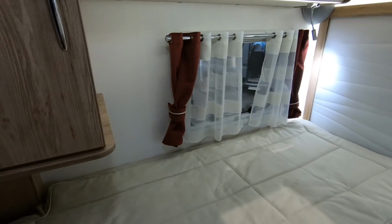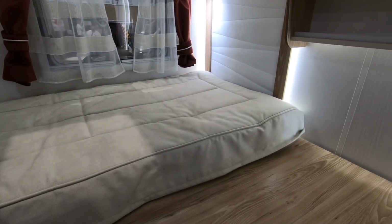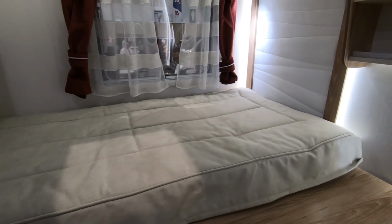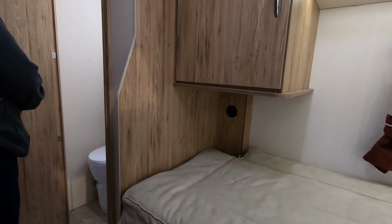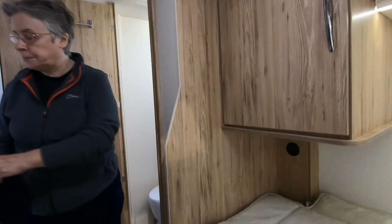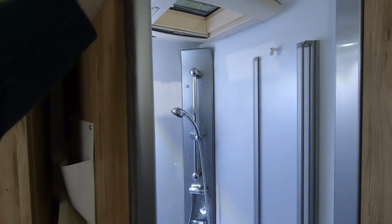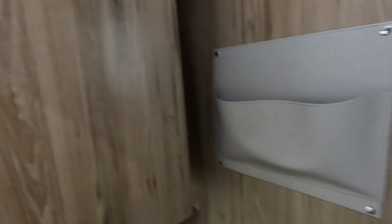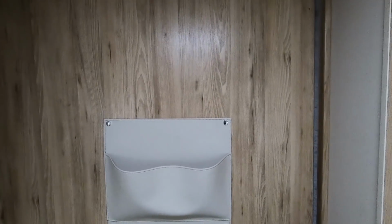But the nice thing about this, are you coming in, Jen? The really nice thing about this from our point of view is these single beds. This is nice. We do tend to like the pillow, don't we? It's a slidey, pull out thing that's got a button on it or something. Push that in. There we go. So you can shut the bedroom off as well, once we've figured out how to release it.